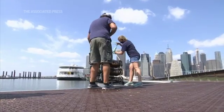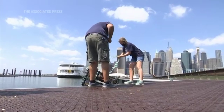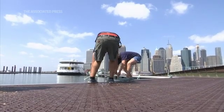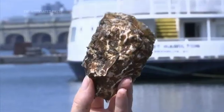These came from Muscongas Bay, so the broodstock, or the parent oysters, came from Muscongas Bay in Maine, and what we did is we were able to set them on shells. The shells that we set the baby oysters on came from restaurants all around New York City.